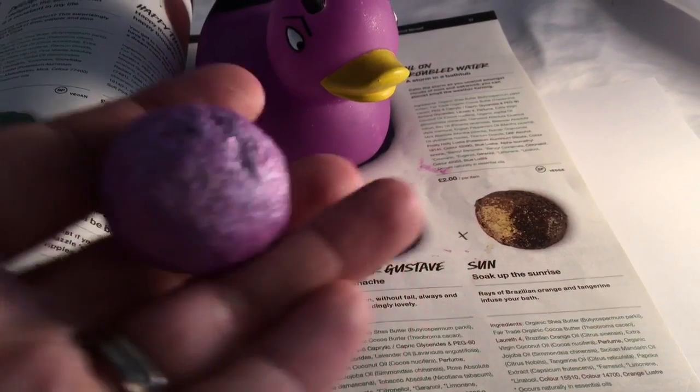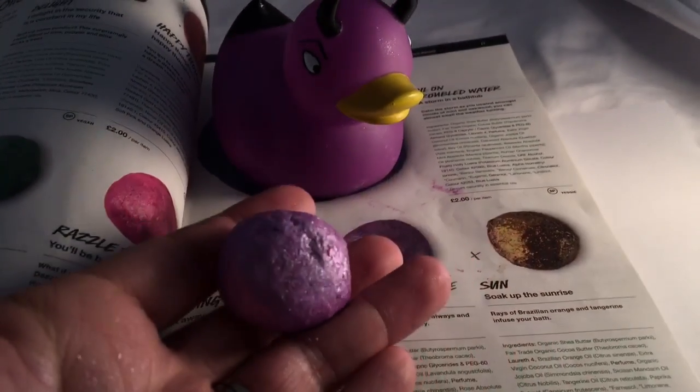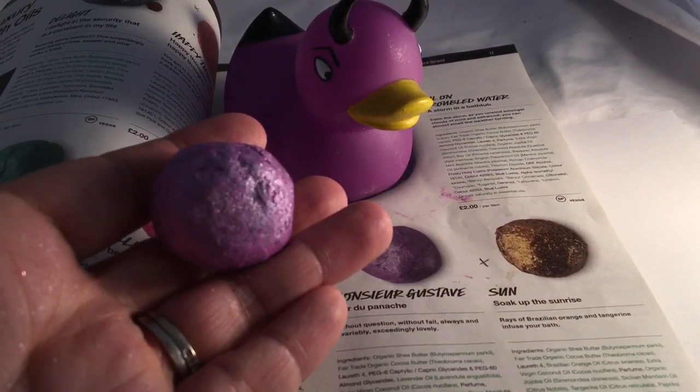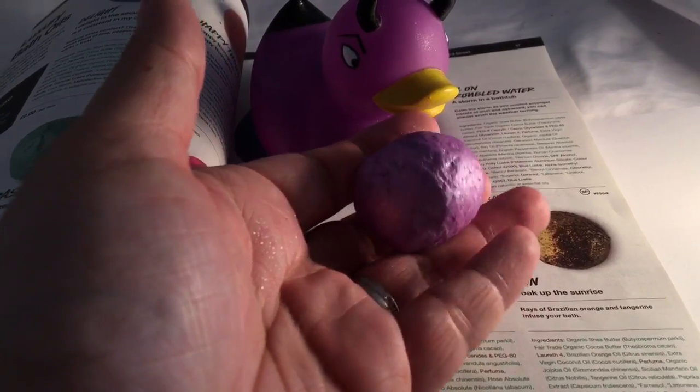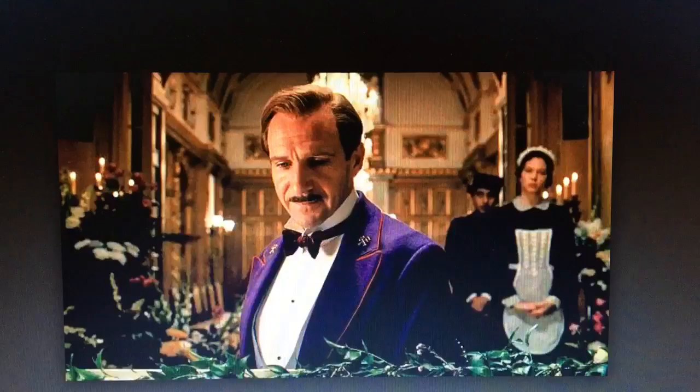Hello, today I'm going to show you the new Lush Oxford Street bath oil, and this one's called Monsieur Gustave. It's a real gorgeous purple color. Monsieur Gustave, l'air de panache.